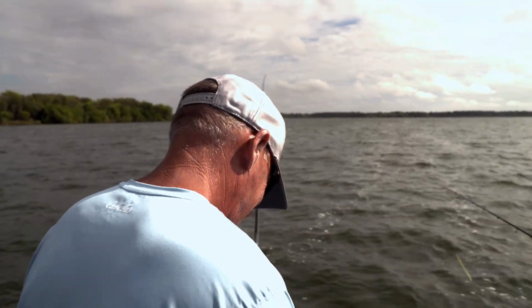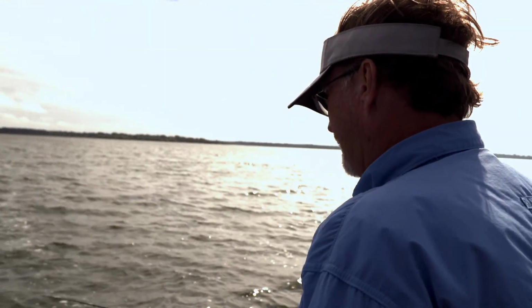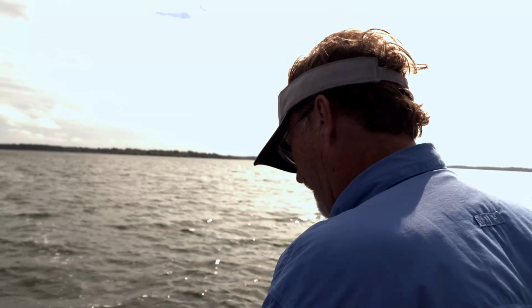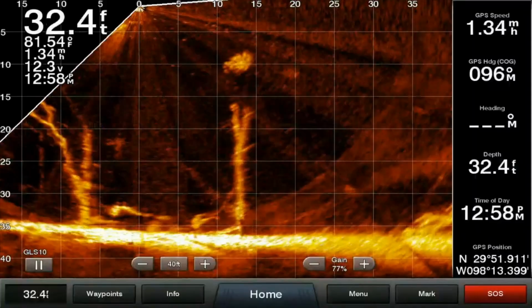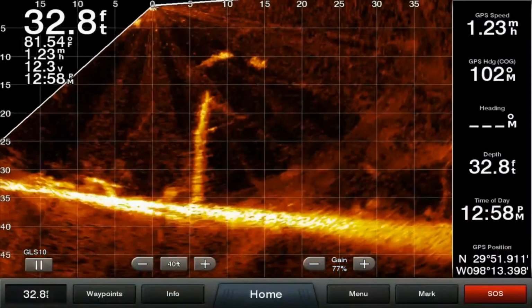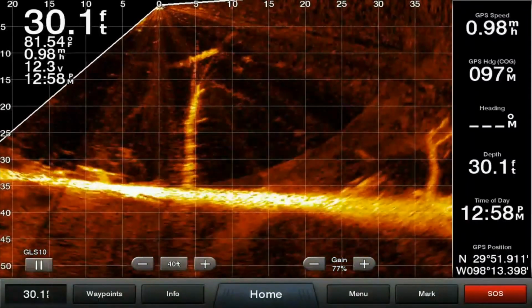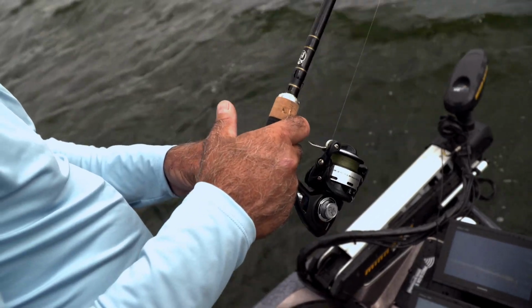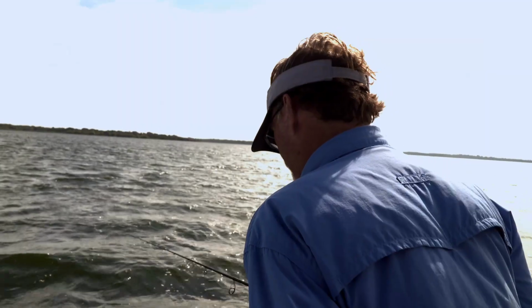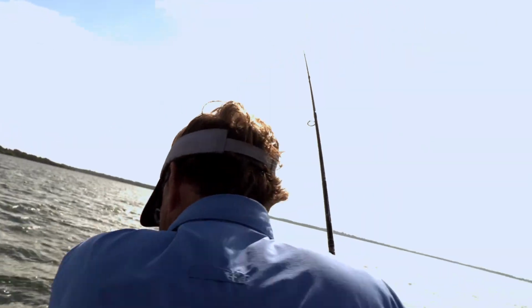Everything that's going on, it's like you're learning a new technique, a new way to fish for the first time. This is brand new, straight out of the box to us. Pretty interesting. It's a very powerful tool for a guy that doesn't do this kind of fishing, as all of a sudden he gains confidence in it and an understanding of what's going on. Look at him. Got him!